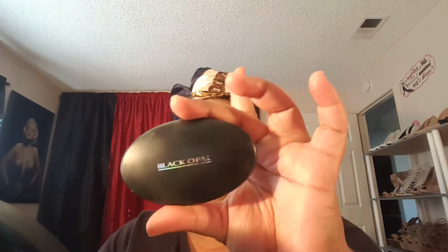I got a little bit on my shirt. That's one of the reasons why I do not get dressed until after I'm done with my makeup. Now I'm going to go ahead and set the rest of my face with my Black Opal setting powder. And this is in the color of medium golden brown.